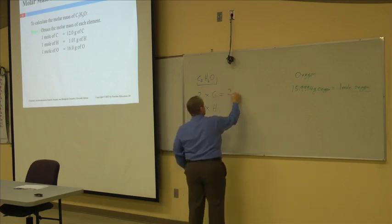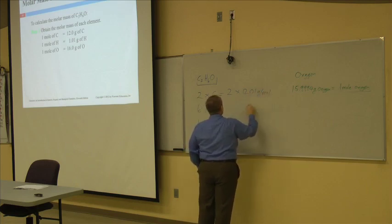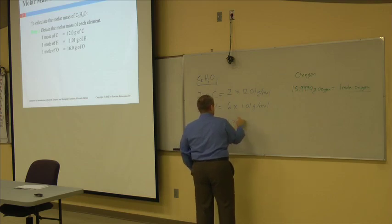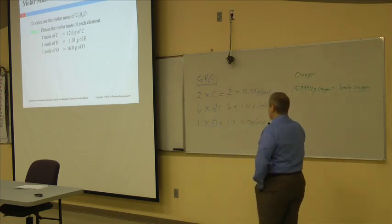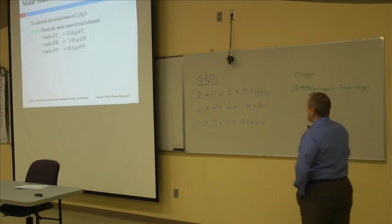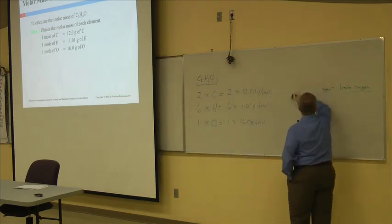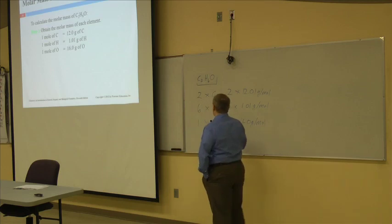That's going to be 2 multiplied by 12.01 grams per mole. This will be 6 multiplied by 1.01 grams per mole. And 1 times 16.0 grams per mole. Now I rounded the molar masses off just to make the math easier, but that's what it looks like. So to figure out the entire mass of this molecular compound, 2 times 12.01 plus 6 times 1.01 plus 16.0.